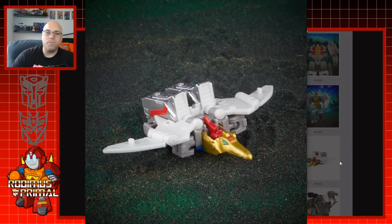I'm not going to be holding my punches here. It doesn't impress me that much. I know some people are like, yeah, I would love to have a smaller Dinobot combiner, and to me, I love the Dinobots being so big as they are, and so the core class just doesn't impress me that much.